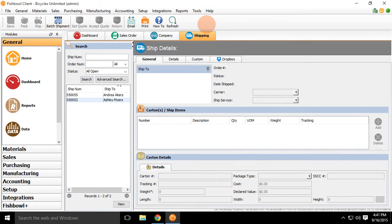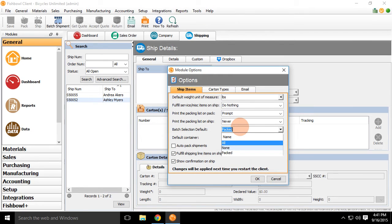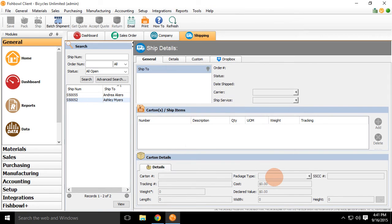So now what they've done is they have got a new module option to allow you to decide which selection default for the batch it will be. So you can say all orders, no orders, so you have to check them off manually, or all packed orders. Right. So now we have the ability to say all, and we can use the batch shipment feature all in one swipe. Good stuff. I see quite a few customers using this because they don't pack. They just send it out the door because it's all will call. They just get it out the door in one shot, and it'll speed up their shipment processing all that faster.